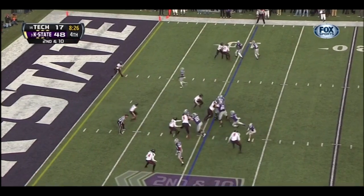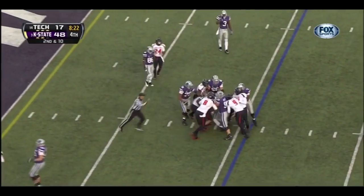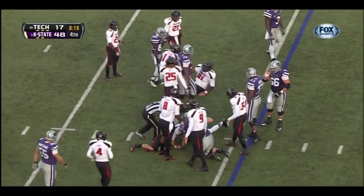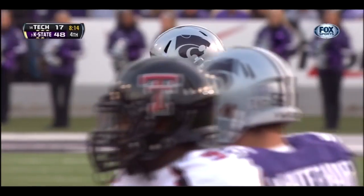2nd and 10. At the 10, Pease. And how about Colin Klein? The last 2 weeks, he's 37 of 45, 549 yards, 4 touchdown passes, and 6 rushing touchdowns.